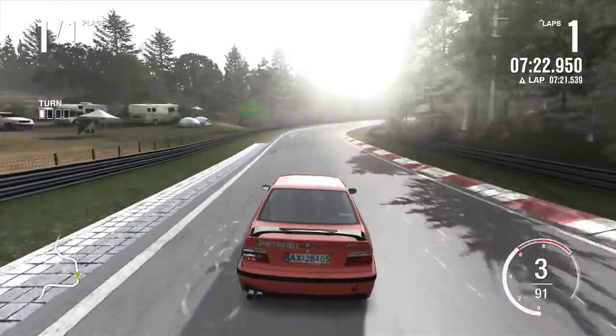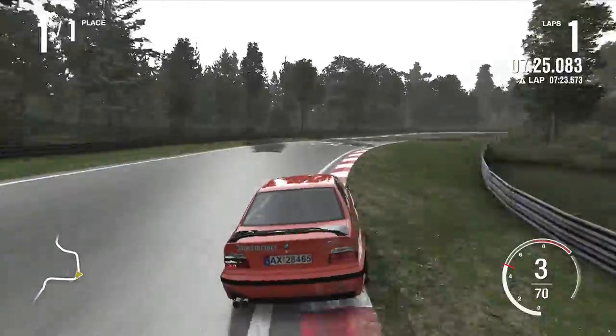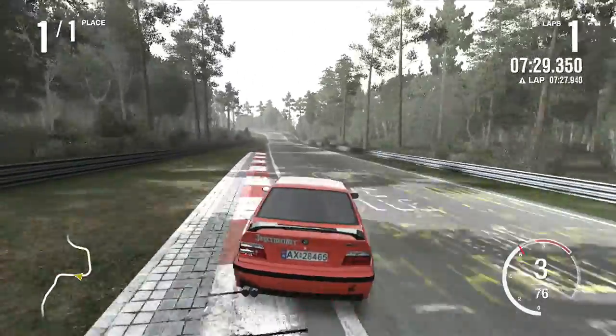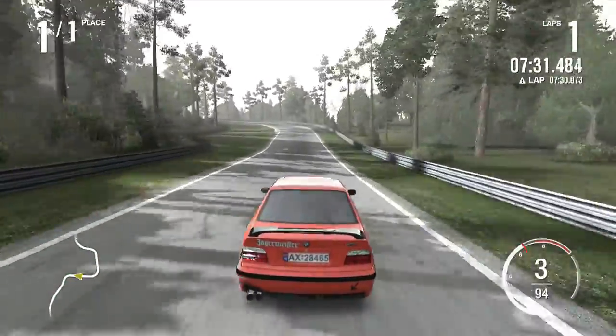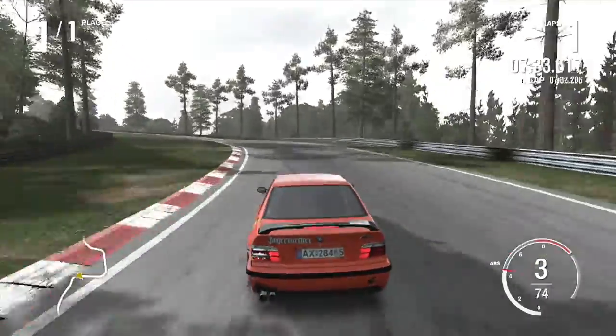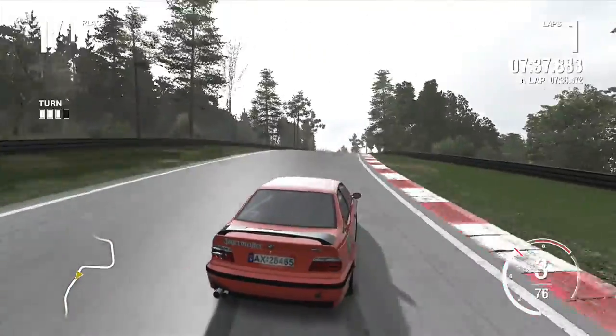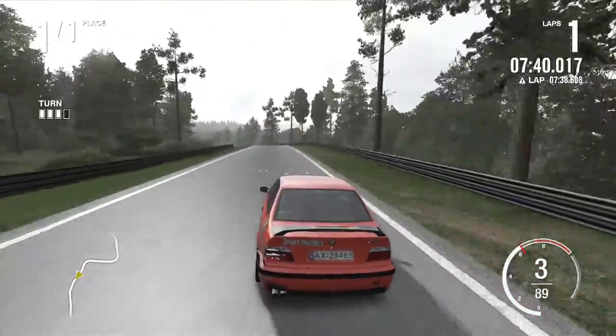This is the corner that they mostly do all the filming on, because people always go wide on here and crashing here as well. There's some funny crashes that people just get it completely wrong, but there's some ones that people nearly lose it and just manage to keep it in one piece.